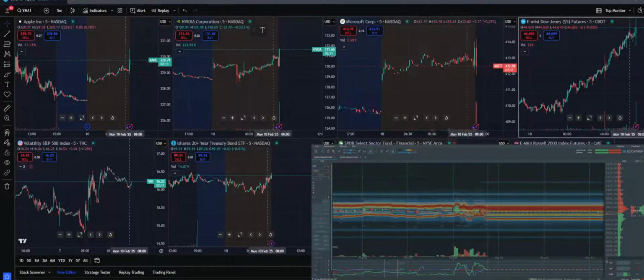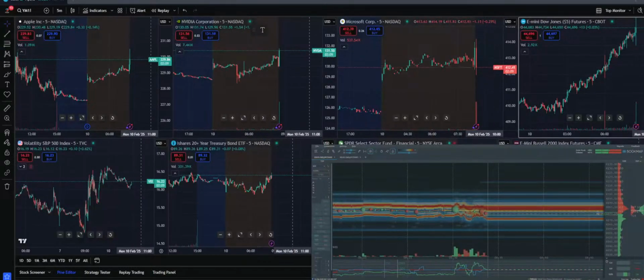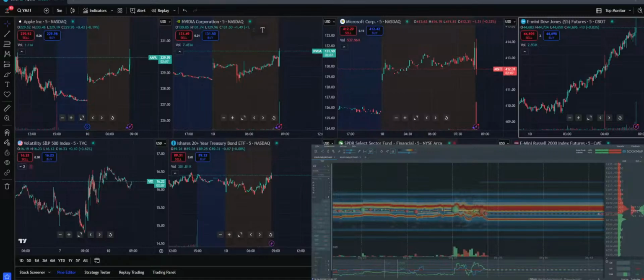All right, 60.78 here. ES is dropping back over just a touch. NASDAQ is doing the same, 21,757. Y'all know what I'm looking for. Coming on down.